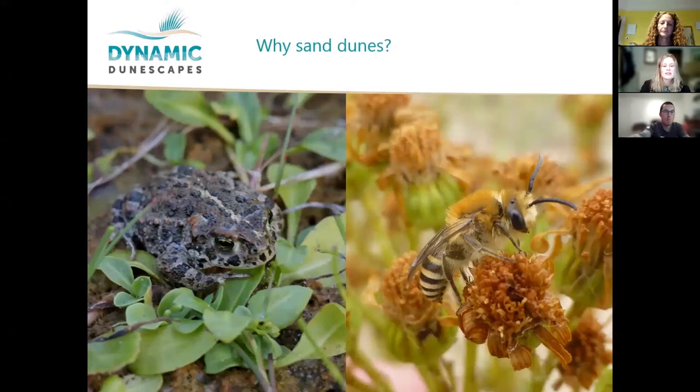So ideally, sand dunes need to be naturally evolving and naturally dynamic in order to support a variety of different habitats and species, including many threatened species that depend on this bare moving sand for their survival.